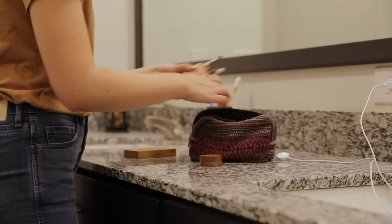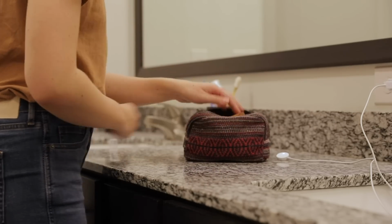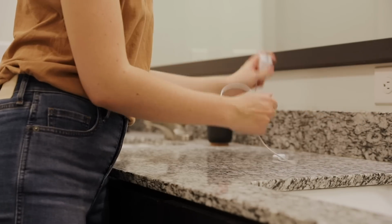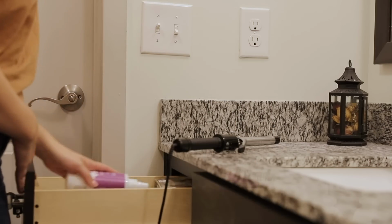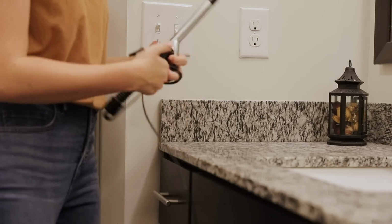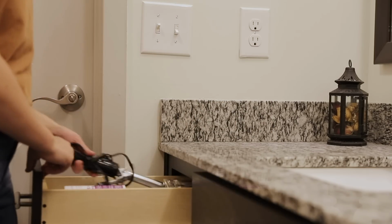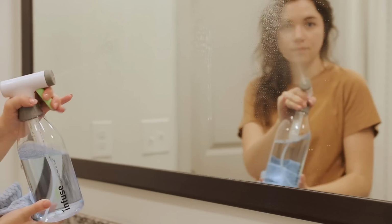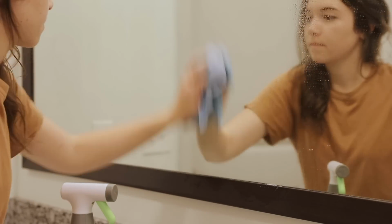And then the last room that I like to focus on as a part of this weekly cleaning routine is the bathroom. I'll start off by putting any beauty or personal products in the drawers in which they belong, and then I'll move on to cleaning. Once again, I like to start top to bottom here, so I'll begin with the mirror, move on to the counters and toilet, and then finally finish off with the floors.